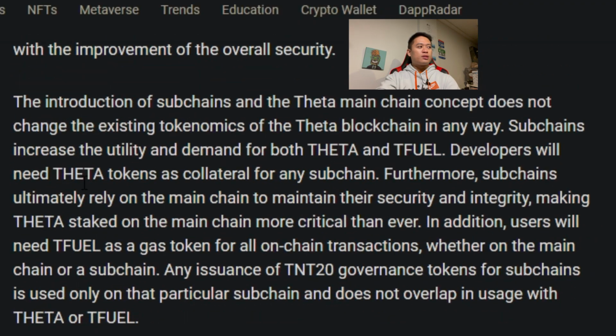Going a little bit more, the introduction of the subchains and the Theta main chain concept does not change the existing tokenomics of the Theta blockchain in any way. Subchains increase the utility and demand for both Theta and T-Fuel. Developers will need Theta tokens as collateral for any subchain.